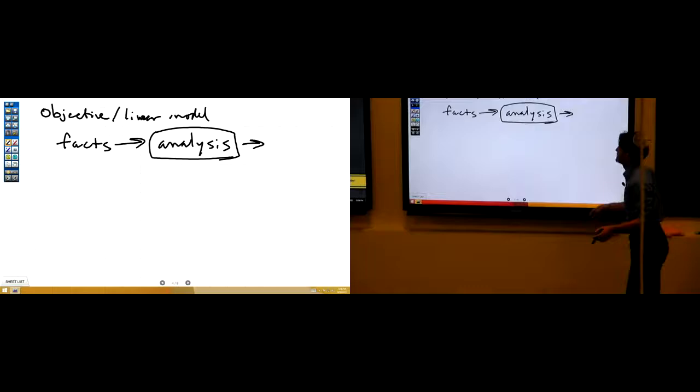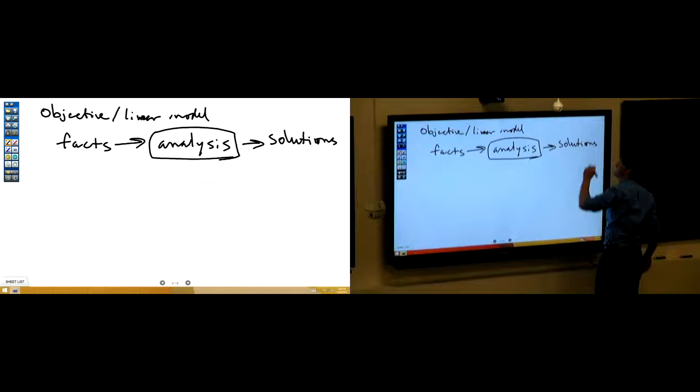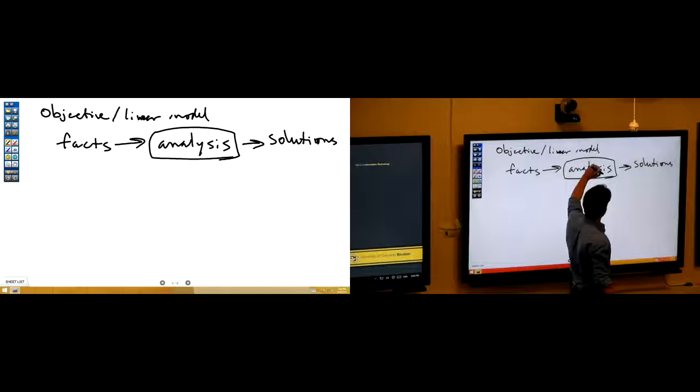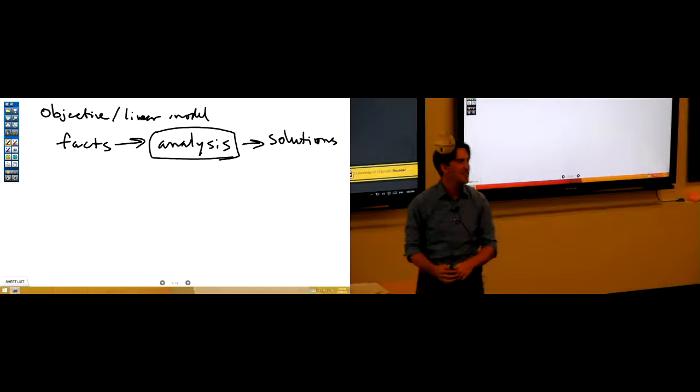Facts, analysis, and then what comes out of analysis? Once we've got all of these knowledge products, solutions or conclusions. It's a bit like our technological determinist view, right? Facts are independent things that are analyzed and create objective truths. And those truths create solutions all by themselves. They beget solutions in the biblical sense.